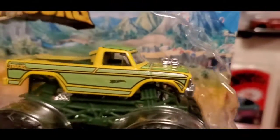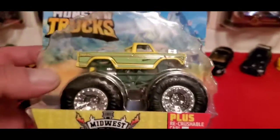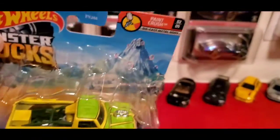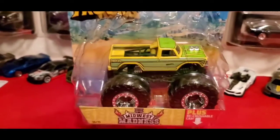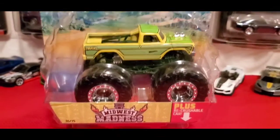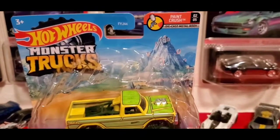I'm telling you, the Monster Truck series is really stepping up its game. They have a lot of cool castings. Really nice. I had to pick this one up because the truck itself looks so cool. I like it. It's really, really cool. And this is 205 from Paint Crush.